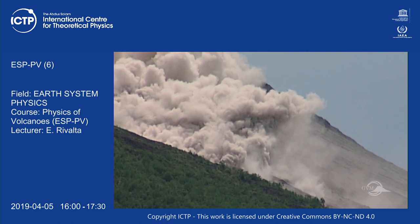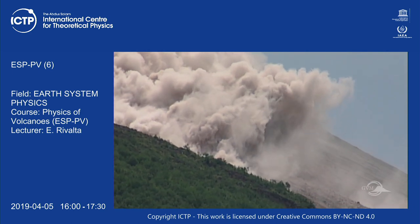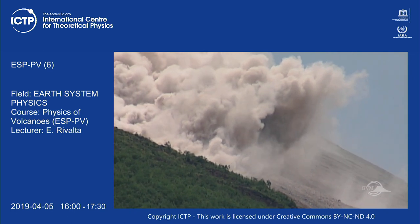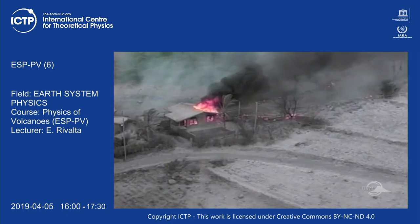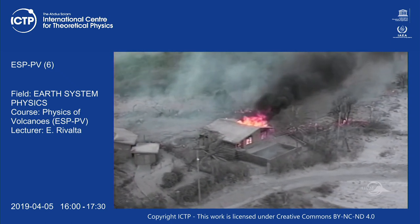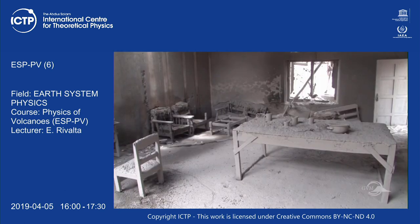What makes them especially lethal and devastating is that they're extremely hot. During the day they appear grey and ashy, but at night they can be seen glowing red hot. They destroy and burn anything in their way. Death or severe injury is certain for those caught by a pyroclastic flow.